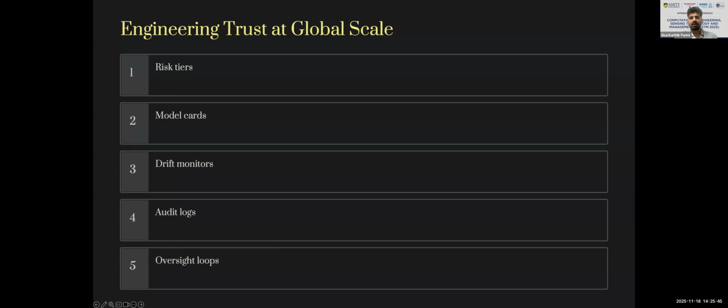We capture audit logs so we can answer why the system went that route, and we establish oversight loops so humans remain in control of overall system behavior. This is pretty much critical in financial, healthcare, or any other high-stakes domain platforms.